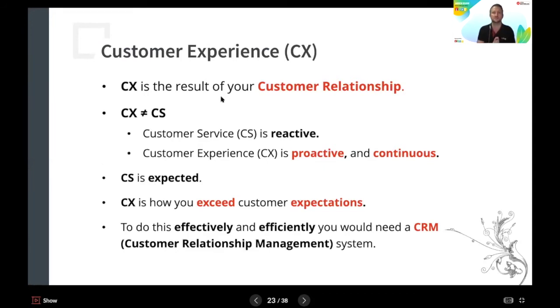Customer service is reactive. So if something goes wrong, the customer comes to you and says, oh, then you react. Whereas customer experience is where you're proactive and you're continuously putting things in place to make sure things don't go wrong. And even better, you make the person really wowed by the fact you exceed their expectations. So I've said there, customer service, which is CS, is expected. Customer experience, which is CX, is how you exceed customer expectations. And to do it effectively and efficiently, you would need a CRM system.